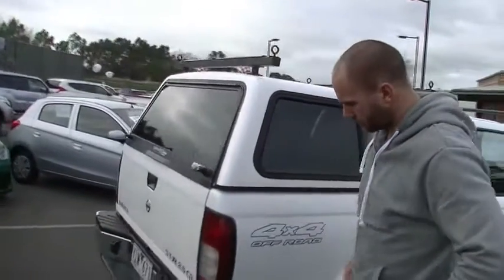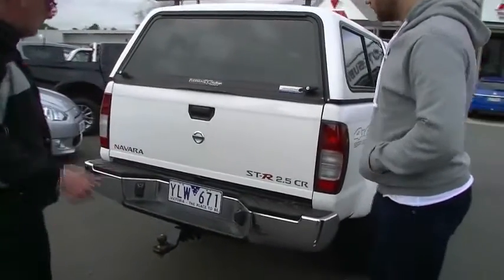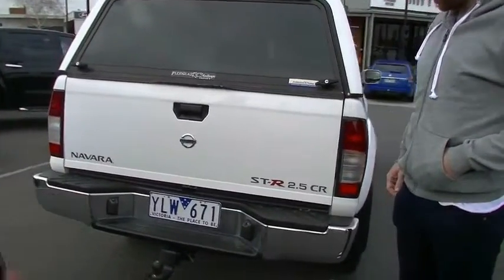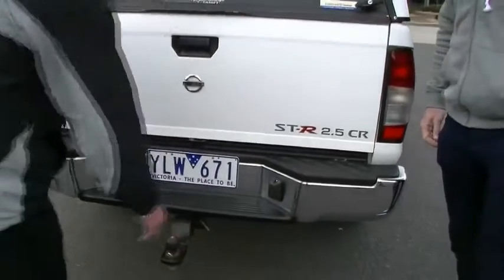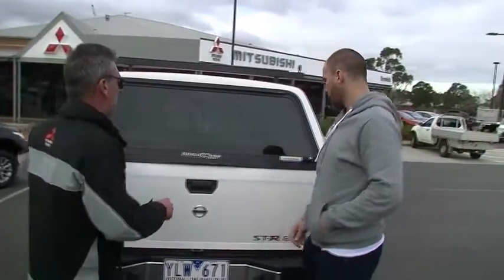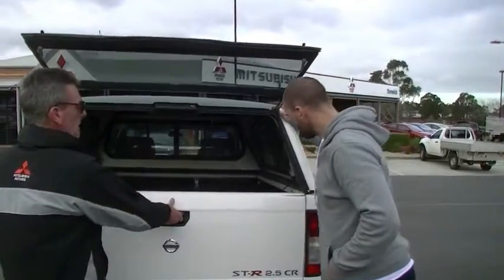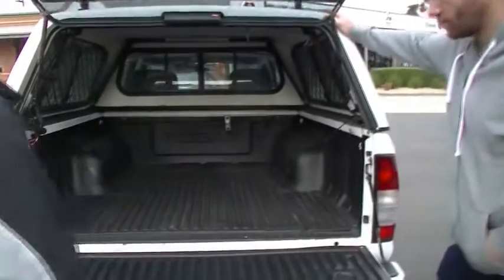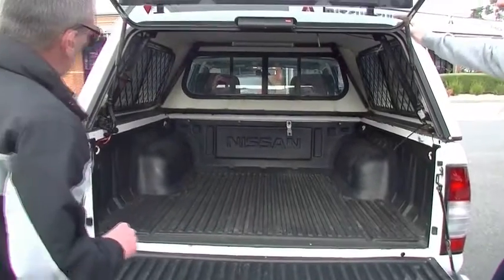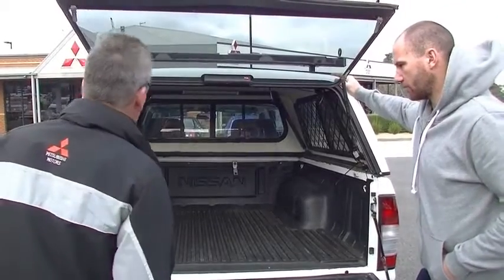As we move around towards the rear, we've got the ripple finish canopy fitted, ladder racks all the way through as well. 4x4 badging on the side there, and as we move to the rear, we've got the rear step, we've got the tow bar as well, 2.8 tonne towing, so it's certainly going to do everything you want it to do. We will have a look inside the canopy actually, we'll do it a little bit differently to normal while we're here. Fitted with the genuine Nissan tub liner as well, and then all our protective mesh racks on the inside just to prevent theft if we've got expensive stuff stored inside.